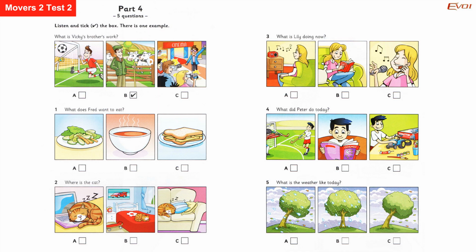3. What is Lily doing now? What's Lily doing? She's making a lot of noise upstairs. Is she practicing her singing? No, she isn't. She's reading her book. But why is she so loud? Lily isn't making any noise. Dad's listening to the radio.